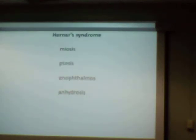Horner's syndrome. Horner's syndrome is a classic sign and symptom of loss of sympathetic supply to the head. This was first diagnosed and named after a bloke, Horner. Miosis, what is that? Pupil constriction. Why would the pupil constrict? Because you've lost the sympathetic supply to what muscle?